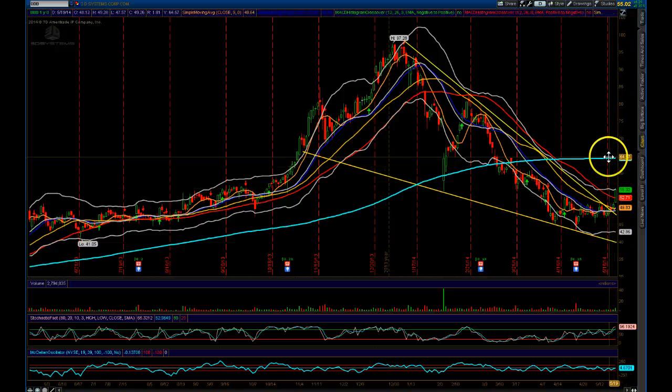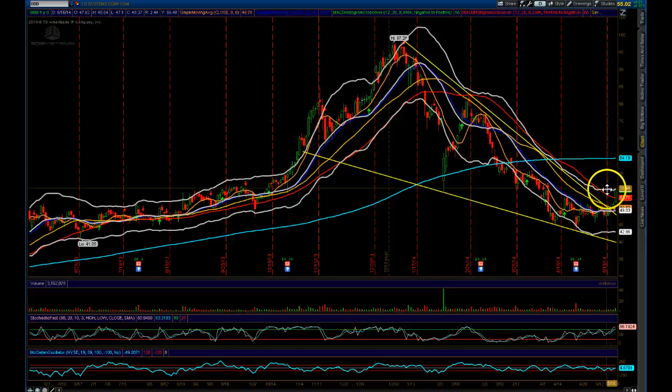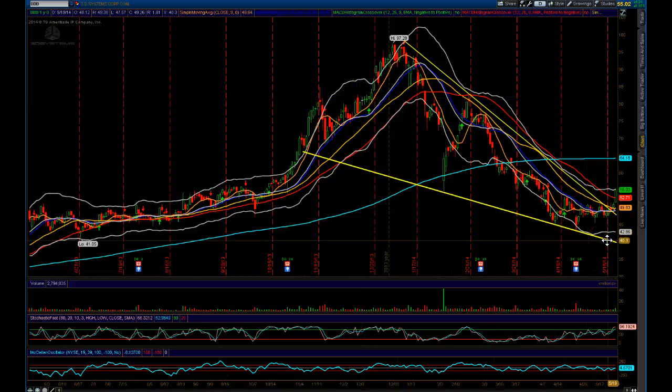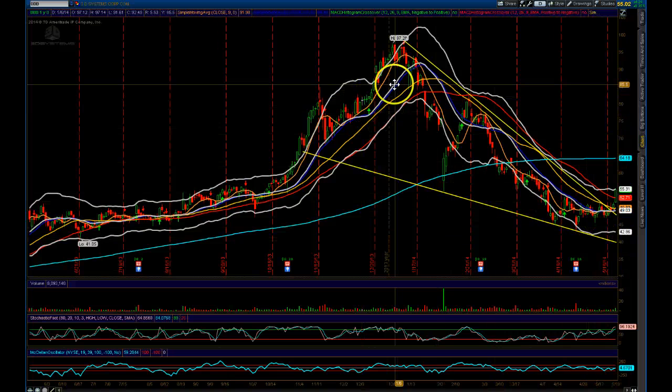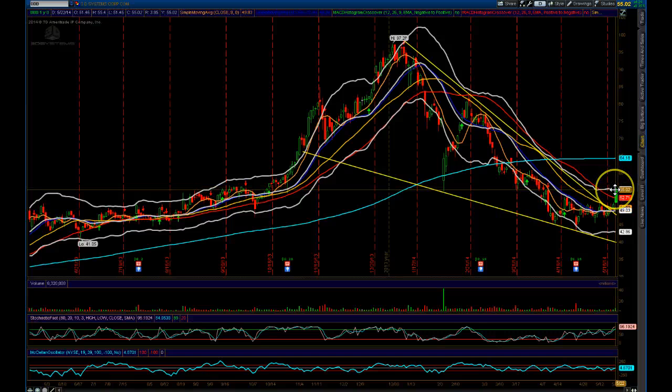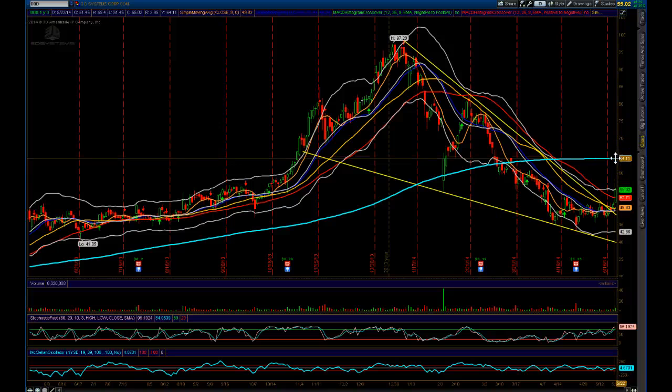So here we have the 200. Here we have the 50, the red line. It's over the 50. Very powerful multi-month falling wedge breakout. Very bullish. These have a very high probability rate of the way they operate. Upper Bollinger: if you have patience, it gets to $64, and it gets there fast.